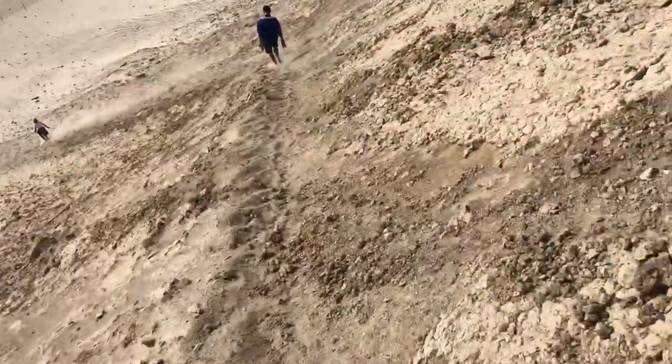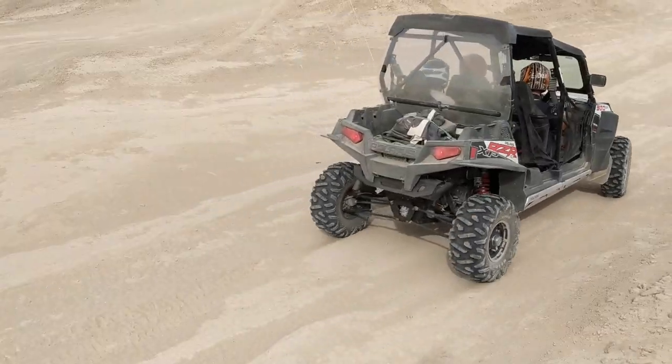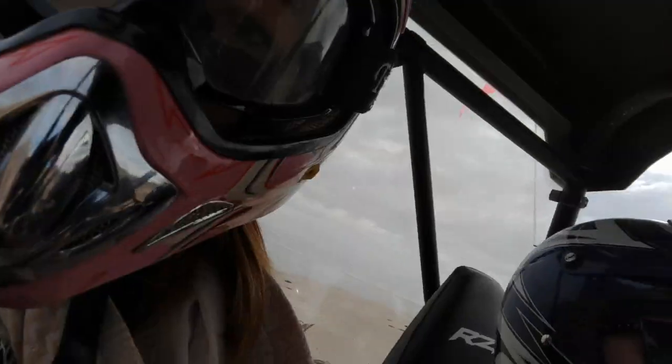Getting down is easier than climbing up, and soon we're on our way to our next stop. We point the buggy north and start looking for a large formation of circular rocks. The terrain gets pretty bumpy out here, and the makeshift roads are a lot harder to follow.